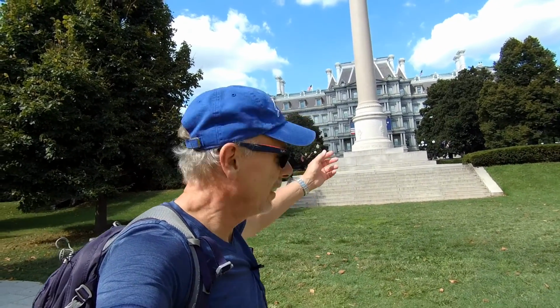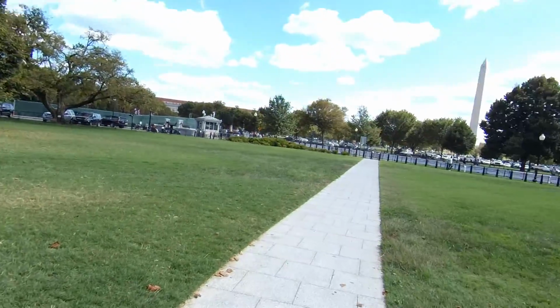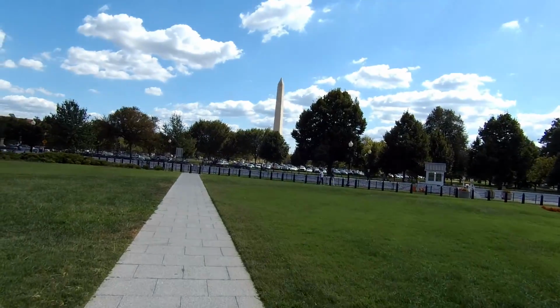And behind me there's the Eisenhower Executive Office Building, but we're going to walk over and see what the back view looks like. See the Washington Monument there. Oh boy, beautiful day in Washington today.